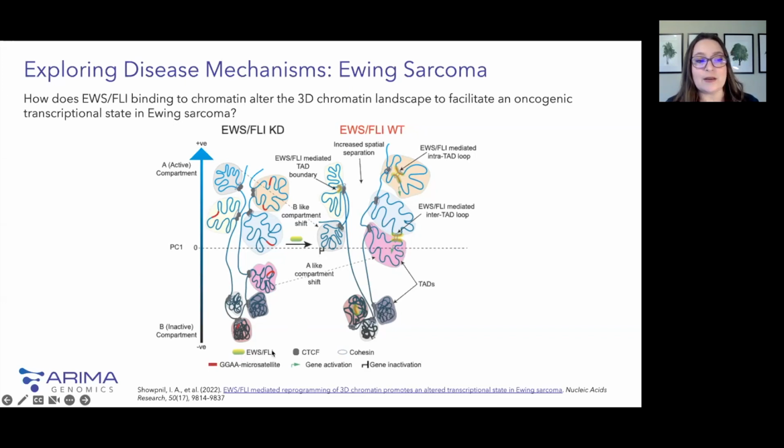You can also see that this EWS factor in green is binding and creating both intra-TAD loops that didn't previously exist, as well as inter-TAD loops. And so these data really highlighted a very key role of this EWS fusion protein in mediating genome-wide changes in chromatin conformation. And they really supported the notion that this fusion transcription factor serves as a master regulator of three-dimensional reprogramming of chromatin in Ewing sarcoma.